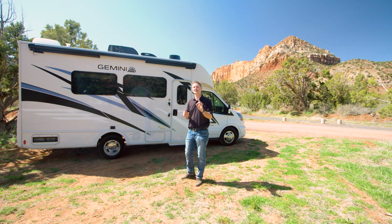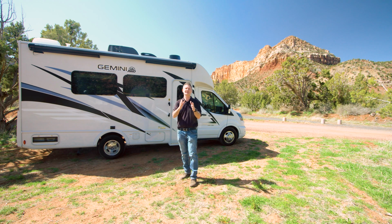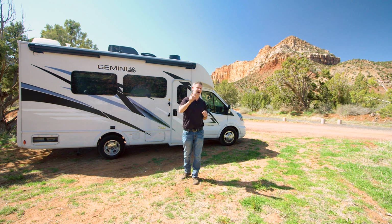Now, one of the things you need to know about staying at a Harvest Host location is you need to be self-contained. You need to be able to dry camp or boondock, however you want to look at it. So let's look around the outside of the Gemini at some of the great exterior features that are really going to help you on your trip.